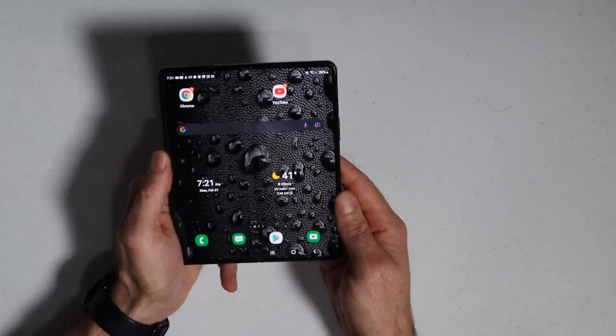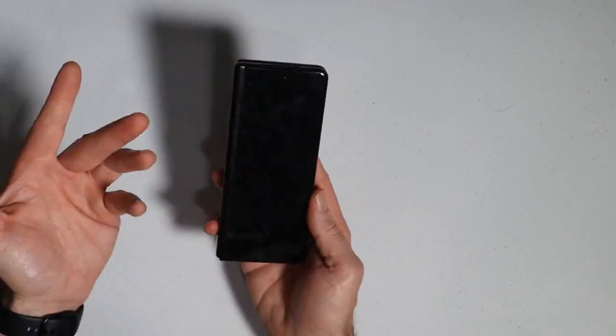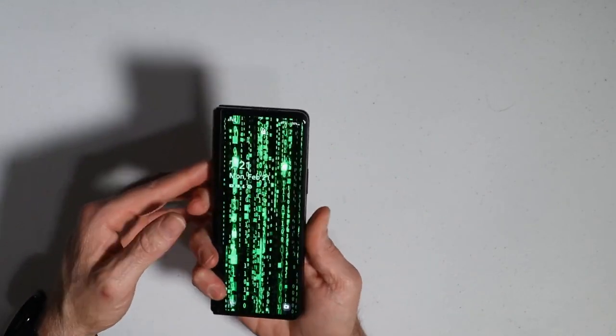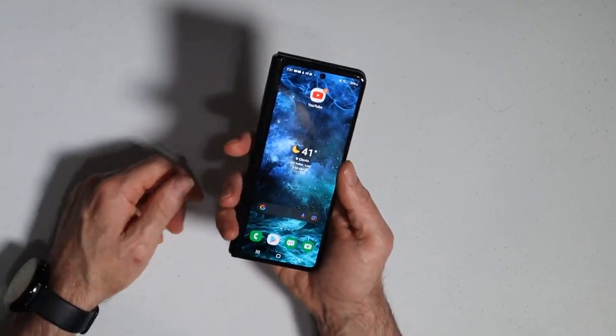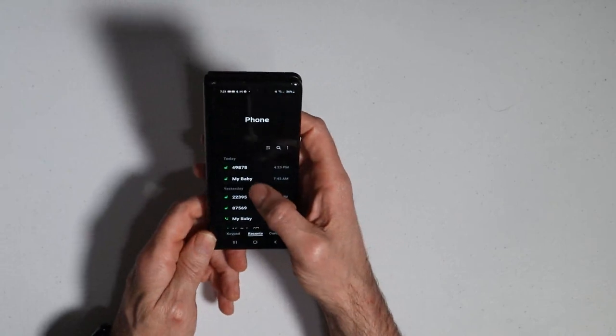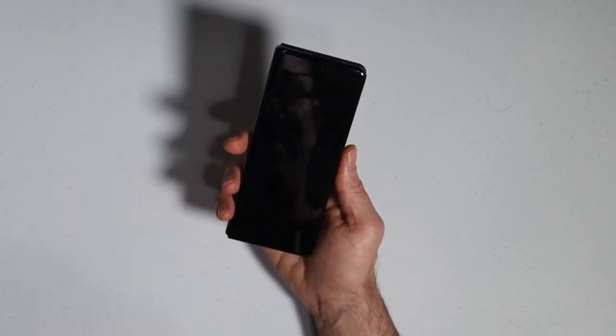I mean, if you're into big screens, if you want a big screen like this, be able to close it up, you can still do most of your stuff here. It's not a big deal. This outer screen isn't bad. It gets harped on all the time. You can watch videos and all this stuff on it. You can make your phone calls. It's all legit. Everything's fine. Yeah, I definitely recommend it. Definitely recommend picking it up.